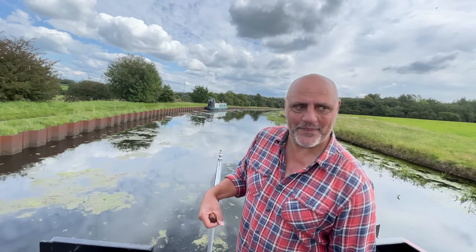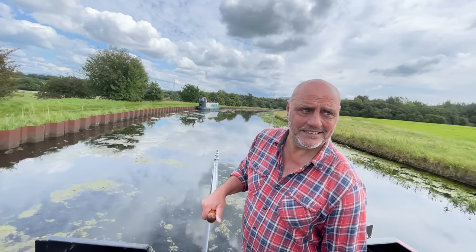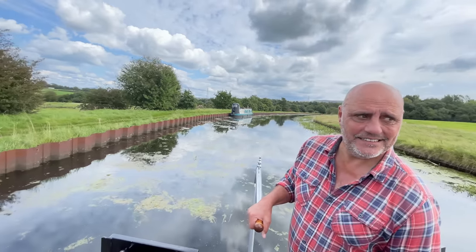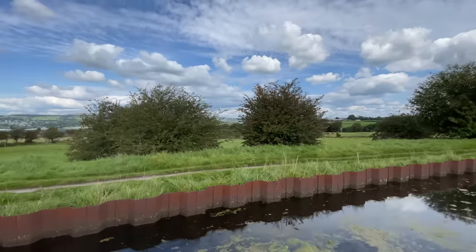And the wind is blowing. The canal is still weedy, so it's taken us about half an hour. But we're hoping to stop for a couple of days, aren't we, here? Oh, at least. And the view's all ready for somebody to paint.